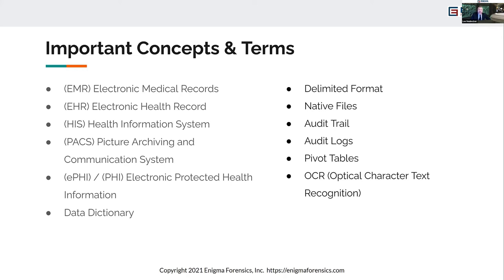EPHI is electronic protected health information. That's what all the stuff is about. Data dictionaries are an abstract or key that help you to cross-reference the initials of the healthcare provider or the department or procedures or lab test results to the friendly name. And if you're working one of these cases, you want to include in your request for production a production of the data dictionary so that you can make sense of the charts and records that are produced to you.